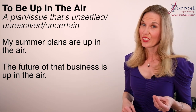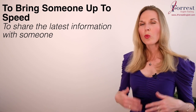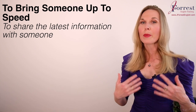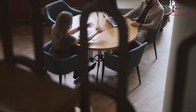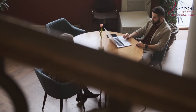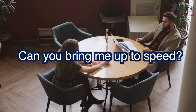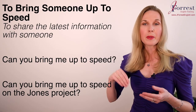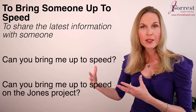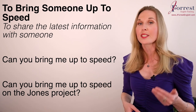It's uncertain. Number 10, to bring someone up to speed. When you bring someone up to speed, you share the latest information with them. So let's say your colleague was on vacation and they get back and they could ask you, hey, can you bring me up to speed? Can you share the latest information? Can you bring me up to speed on the Jones project? So you could talk about a specific situation or just in general. Can you bring me up to speed?